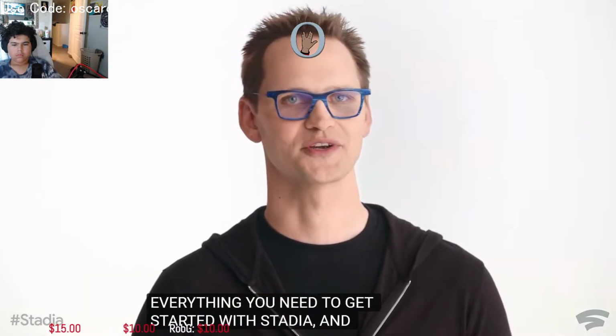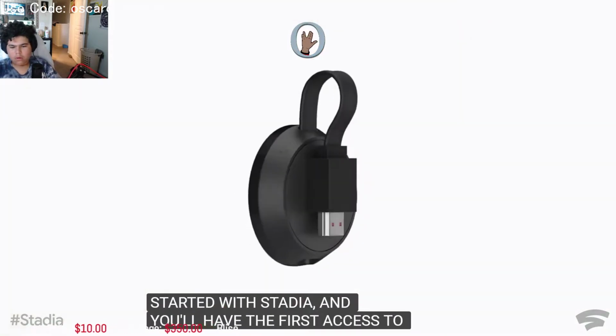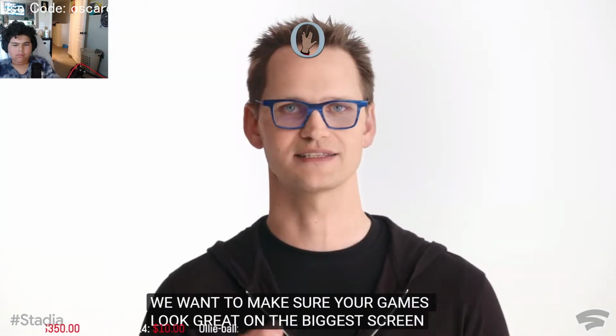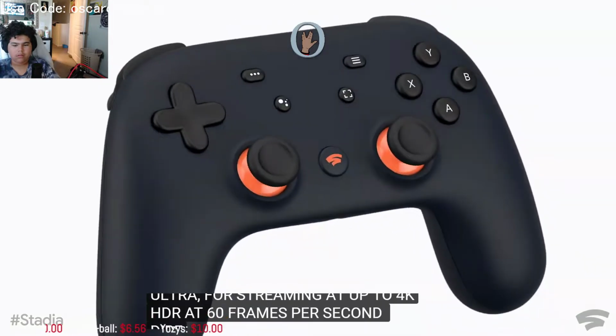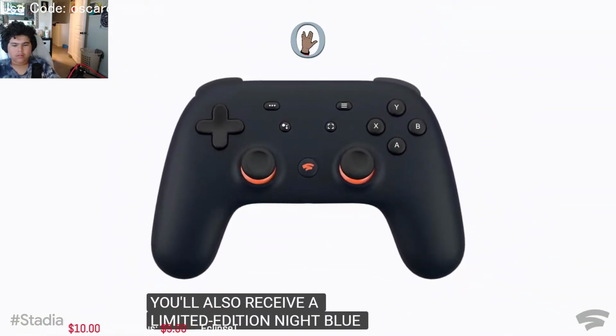We want to make sure your games look great on the biggest screen in your home, so the Founders Edition comes with a Chromecast Ultra for streaming it up to 4K HDR at 60 frames per second directly to your TV. You'll also receive a limited edition Night Blue Stadia controller, as well as 3 months of Stadia Pro.